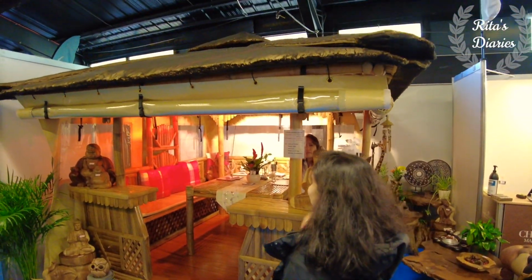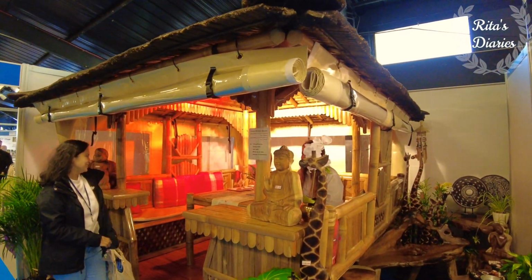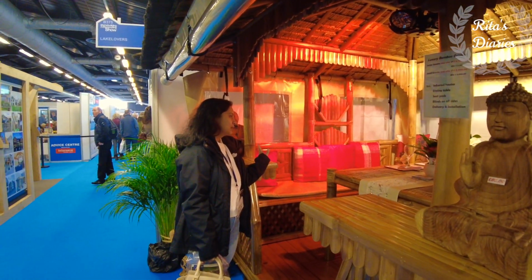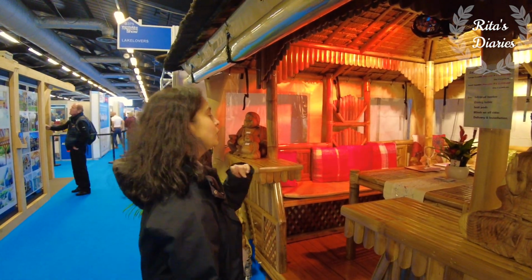Now let's check out this Philippine model of house extension which is made with bamboo and wood. It looks very pretty. It's 3x3 size. You can easily place it behind the house or even in the garden. You don't need planning permission for this.